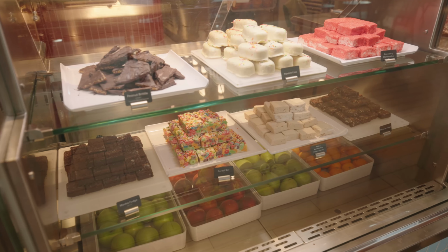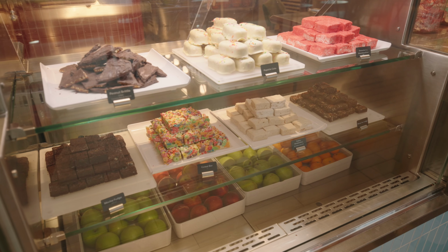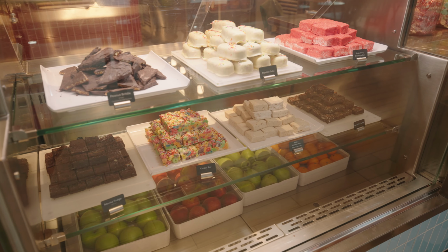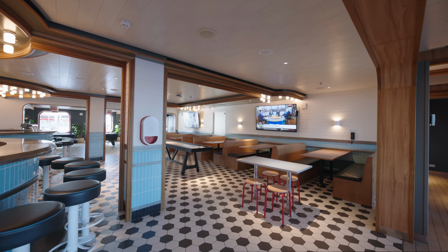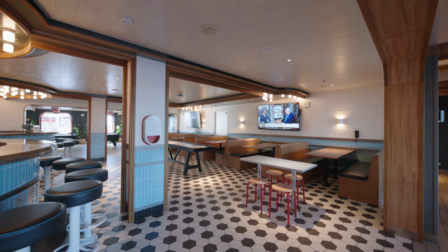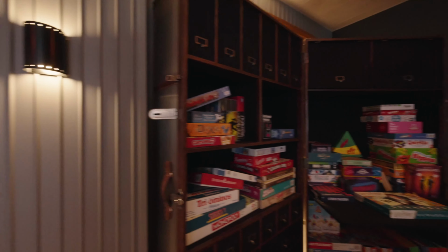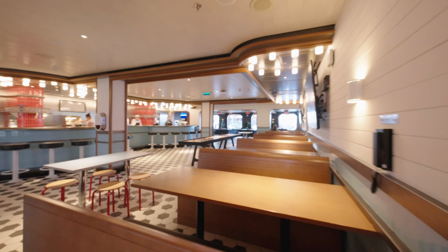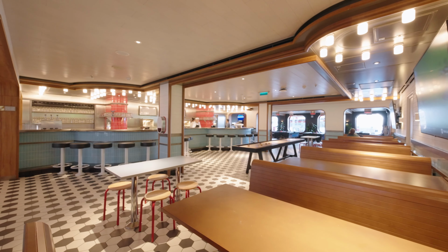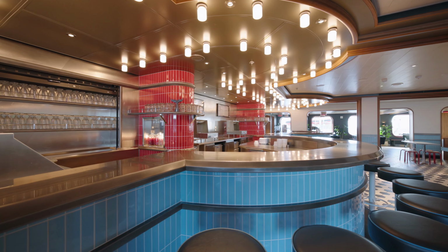But here you can get things like pretzels and hot dogs, fresh popcorn. They have all kinds of fun cakes and confections that you can get to go, like flavored marshmallows or cake pops, really fun stuff. They have TVs in here that are usually playing some kind of sports game. They also have a really great selection of board games and some fun table games as well. So it's really just a fun place to maybe gather with friends if you are traveling as a larger party. They also host things like ship trivia and things like that occasionally in this area.